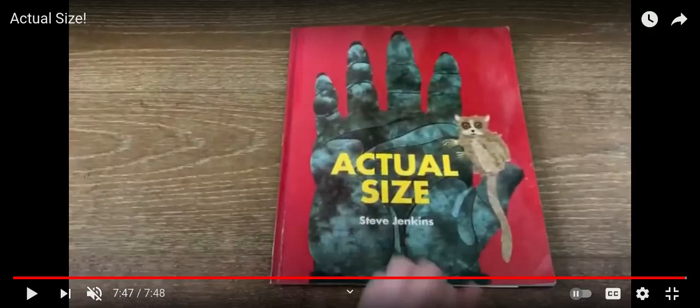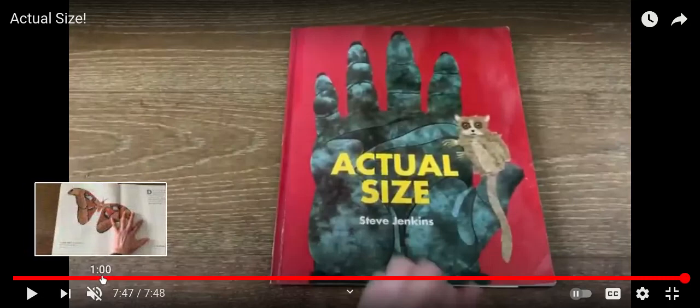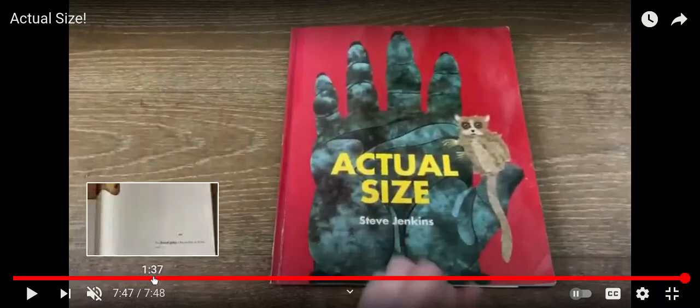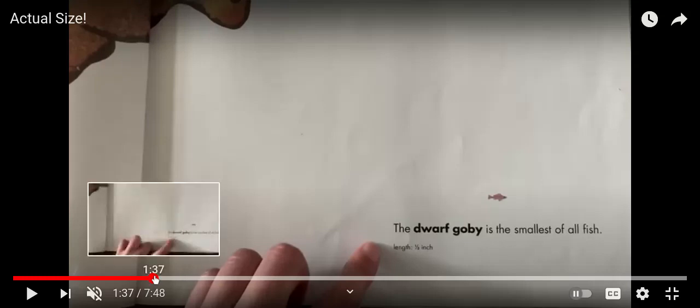Yeah, the pygmy mouse lemur on the front cover was very small. We also saw that tiny fish, the dwarf goby. It's right at the beginning of our story. Right here. It was so tiny. Can you tell me some animals or insects that we saw that were very big?